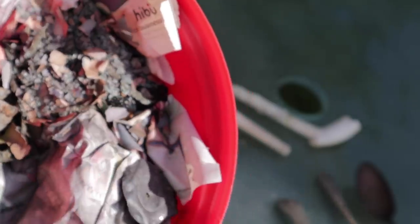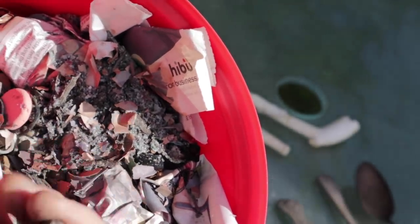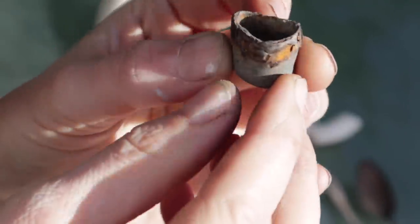See, this is all part of the petrified wood. It's just getting in the way now. And that's another, I think. Yeah, that's like another powder cup.